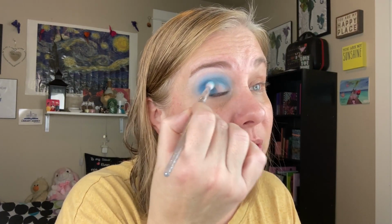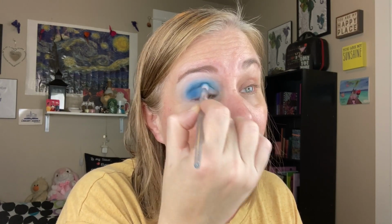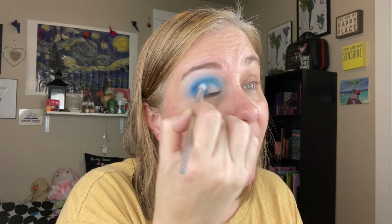It was really annoying. This is a beautiful blue matte. I don't know that I've used this before. It's really pretty. Very vibrant, more vibrant than I thought it would be, I guess.